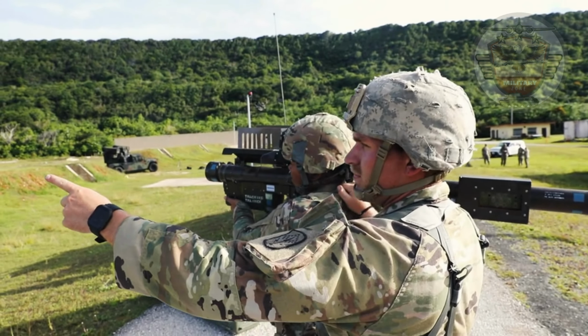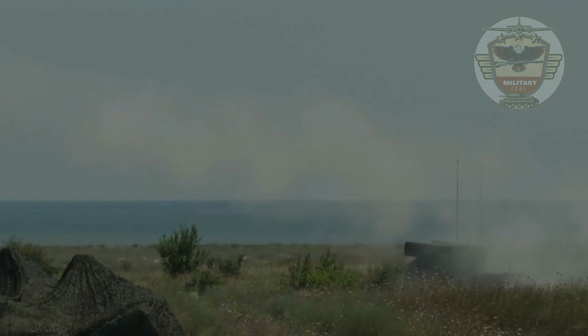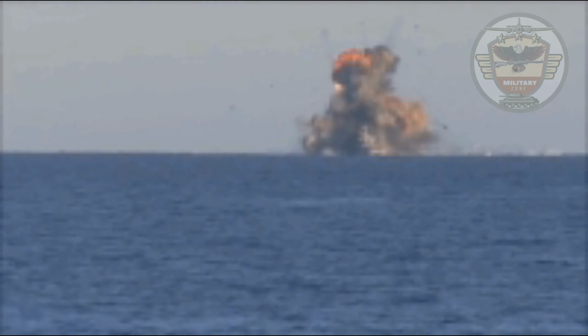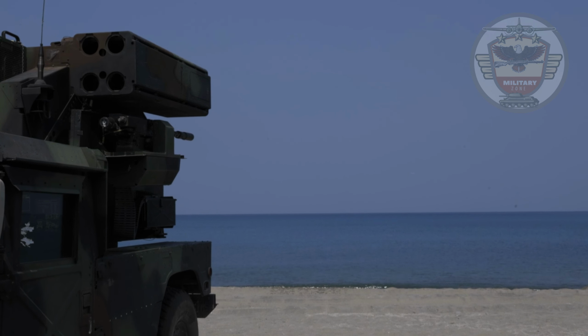The FIM-92 Stinger is a 2-stage solid fuel self-homing missile with infrared guidance. It is a fire-and-forget type weapon. It has a maximum speed of Mach 2.2 and is fitted with a high explosive fragmentation warhead. The Avenger is also armed with a .50 caliber M3P automatic machine gun to cover the missile dead zone and engage ground targets.